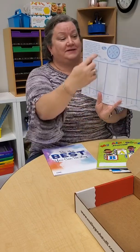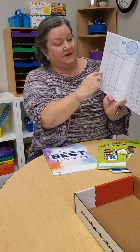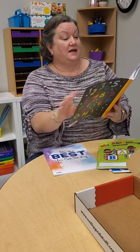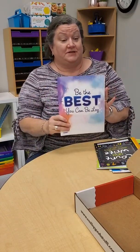Then this one, they take a pencil and a paper clip or a twist tie, a bread tie, and they spin and write to graph the sight words. So again, tons of fun, covers all 100 sight words. This one's really exciting too.